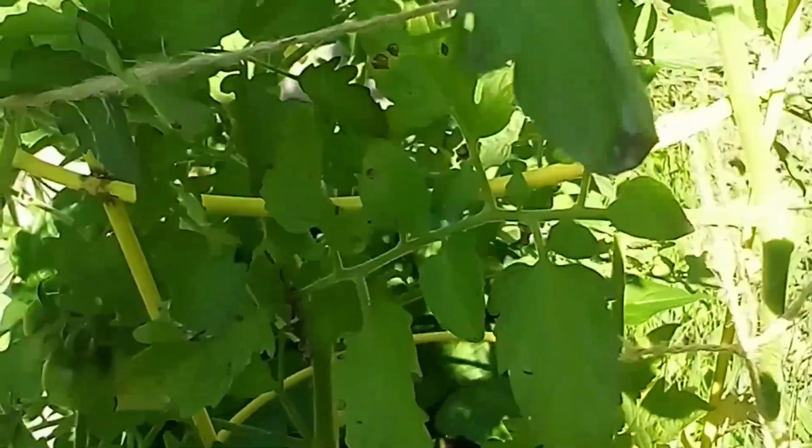But here is an update of my cherry sweet grape tomatoes. I will give you guys an update when I harvest.